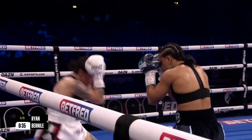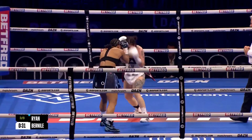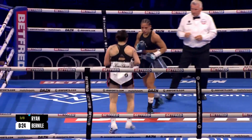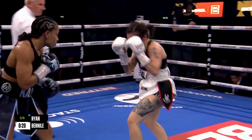It's a good right hand there, and again. Yeah, lovely. Just followed it up with the second and put Bernile back onto her heels, and now she just goes tight guard, just riding those shots around the elbows, and comes back with a couple of her own. Yeah, I think she just needs to change the tempo and then throw a heavy shot.